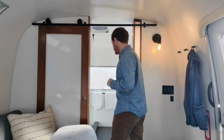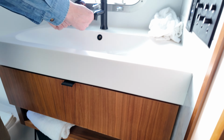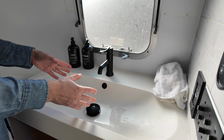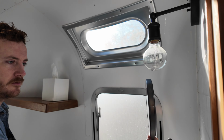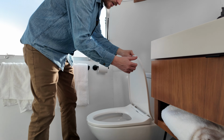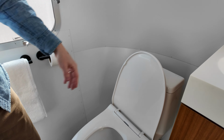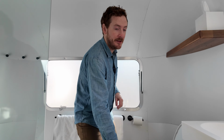Now into the bathroom. Super spacious bathroom. Huge sink here. The water pressure is very good, and it also gets hot quickly. You got a mirror over here. The toilet is very nice. Like, it's regular plumbing. This isn't like RV life where your poop just goes a foot that way and then stays there and smells.